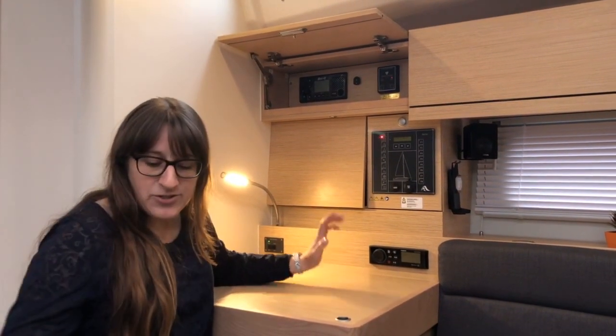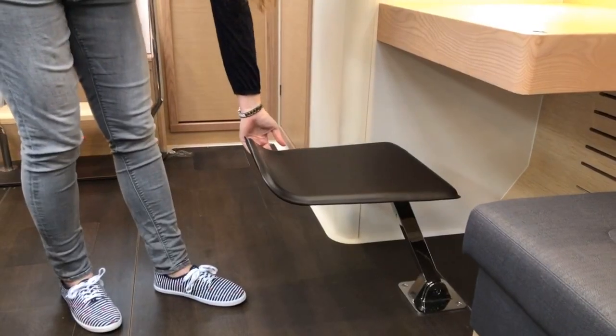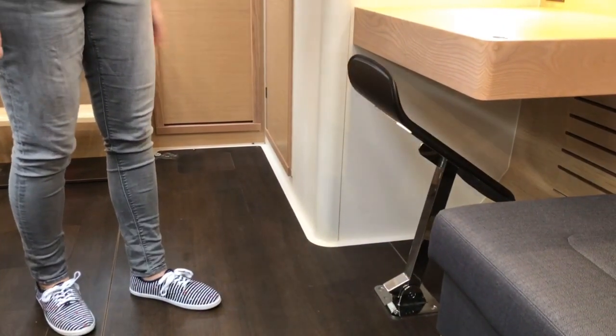As you can see, I'm sitting on a separate stool here. So it's not part of the sofa, it's a separate navigation stool. And when I don't need it, I can also just fold it away under the navigation table, so it's out of the way and nobody trips over it.